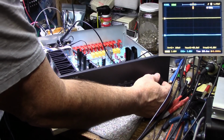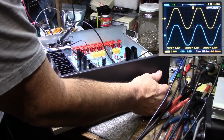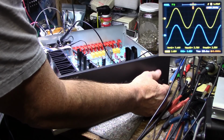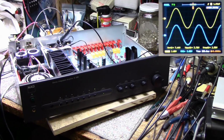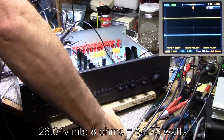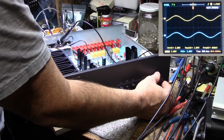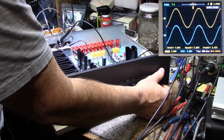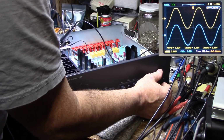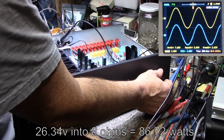Alright, so going up to clipping. And we have the soft clipping on right now, in case you're wondering. So I think right about there, we're going to call it, and it's 26.04 volts RMS. That's pretty good. Let's turn soft clipping off. Try one more time. Right there. 26.34. This is very, very slightly better.